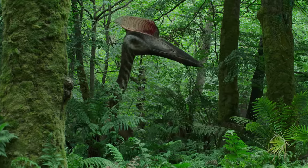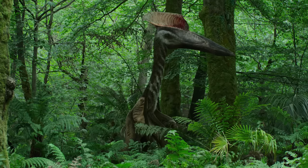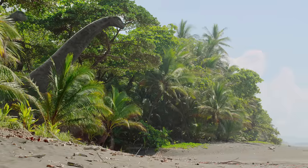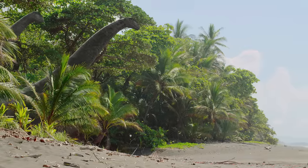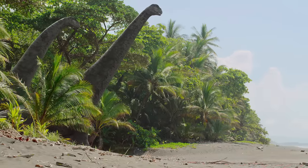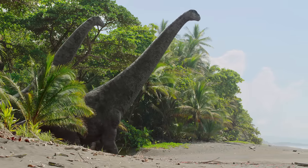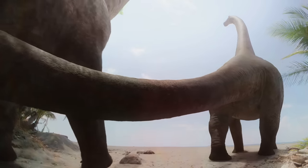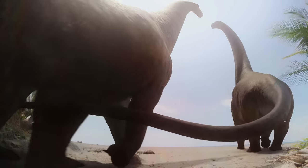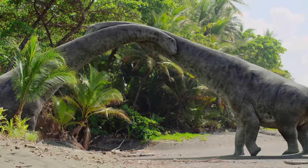Hatzegopteryx stands 15 feet tall. Here, sauropods can meet one another, renewing family bonds and creating new ones.